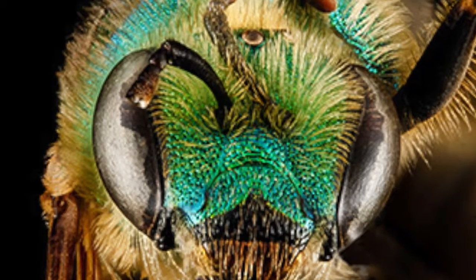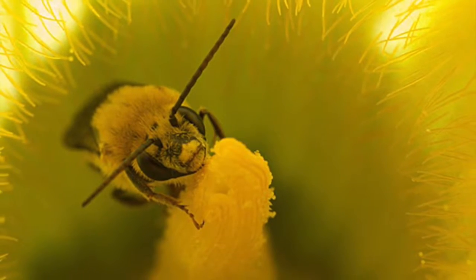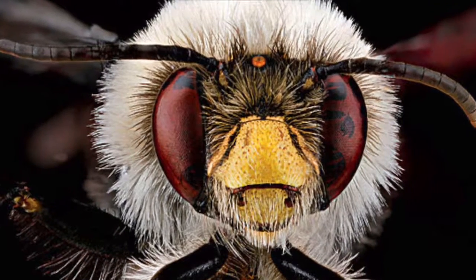Our European imported honeybees are great pollinators for many crops, but really struggle pollinating others. What if you knew that there was a more efficient and less expensive way to pollinate your crops?